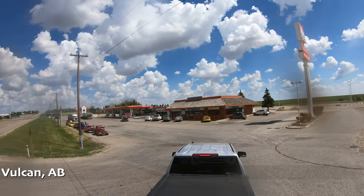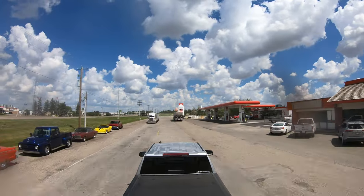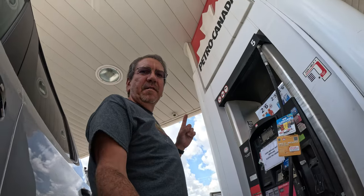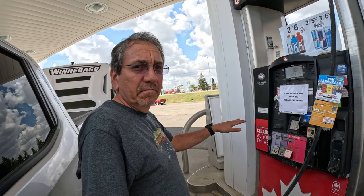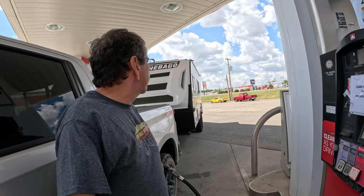Moment of truth. It is time for our first interaction of any kind in Canada, besides the border crossing. Let's do our first fill-up. Well, here we are, Petro-Canada, our first fill-up in Canada. I'm still trying to figure out liters and kilometers. We're in Vulcan, Canada, by the way. There's something very cool we're gonna see next, right across the street.